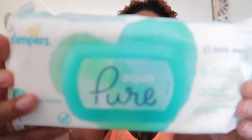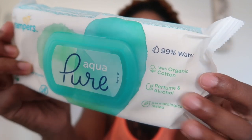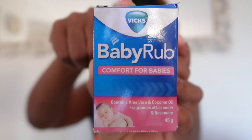That's all. We got this Pampers Aqua Pure. We've actually been trying these and we kind of sort of like them. To be honest, they are like regular Pampers. They do say that it's with organic cotton. I haven't seen any difference at all, except they're a bit pricey. That's all. Vicks Baby Rub, comfort for babies. We've been using and loving this.